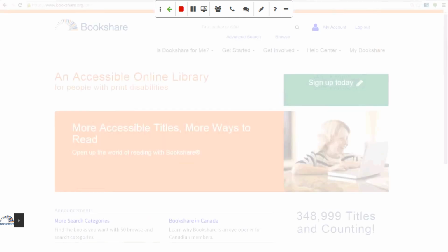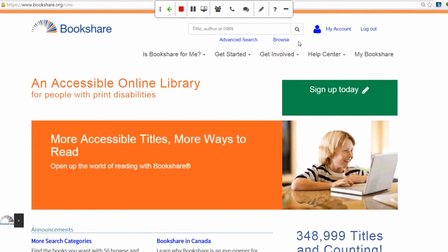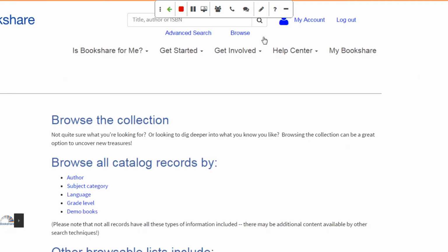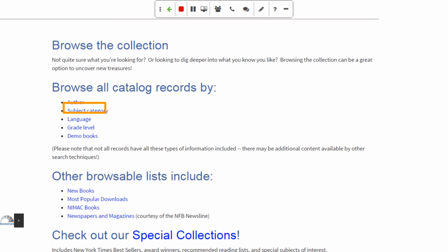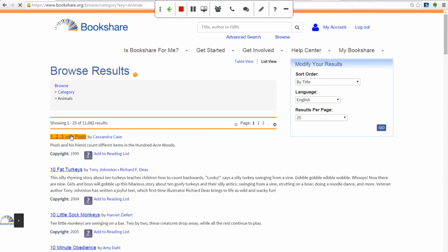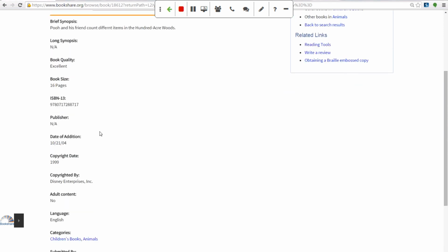The other way to find books is to browse the Bookshare collection. Select the Browse link under the standard search bar. This will take you to a list of categories that you can browse, such as author, category, languages, new books, most popular downloads, NIMAC books, and more. When you select any of these categories, you will see a list of subcategories or books. You can then select a specific book to learn more or download it. We encourage you to explore all of these categories and experience the breadth of Bookshare's large collection.